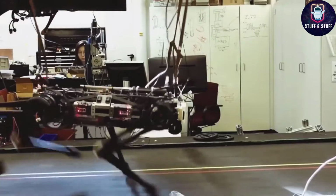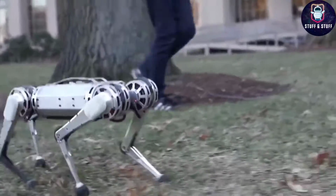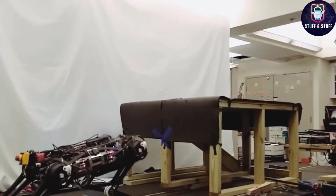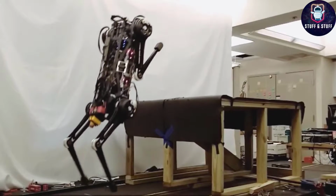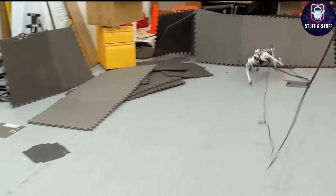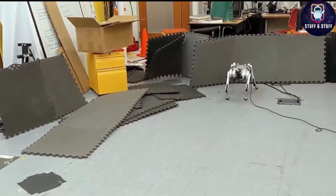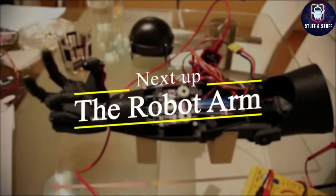When the battery is fully charged, the cheetah can run up to 29.2 miles per hour or 47 kilometers per hour at top speed. Even while running, the robot can jump over a hurdle that is 16 inches tall. MIT has dreamed of real-world applications of the robot. MIT Cheetah can effortlessly load military equipment on and off the war grounds, even for carrying out search operations and rescue missions. Next up is the robot arm.